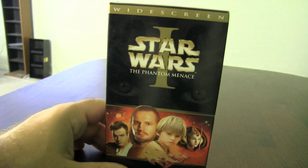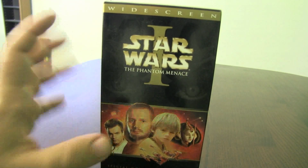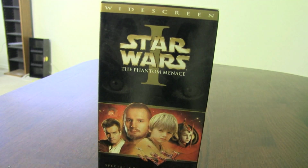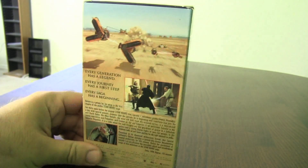We're going to jump ahead 3 more years to the year 2000. This is Star Wars Episode 1, The Phantom Menace. This is the widescreen edition. When I got this, I have a big box for it, but it came with a film cell. I've showed that in a previous video. Pretty cool set. And there's the back.